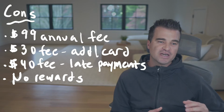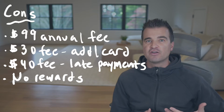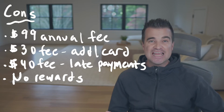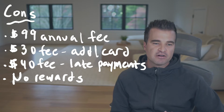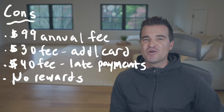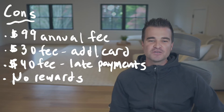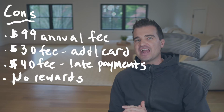There is also an additional $30 fee if you're trying to add an authorized user or you just need another card for whatever reason. They're gonna bang you with a $30 fee there. If you do miss a payment, not only will it get reported to the credit bureaus, they're going to ding you with a $40 fee on top of that.